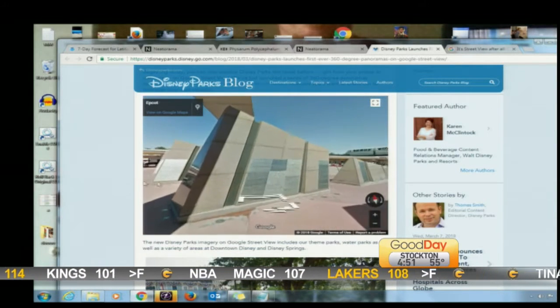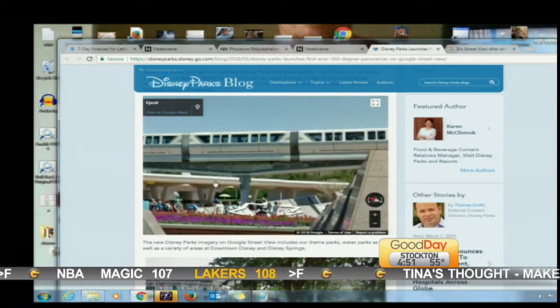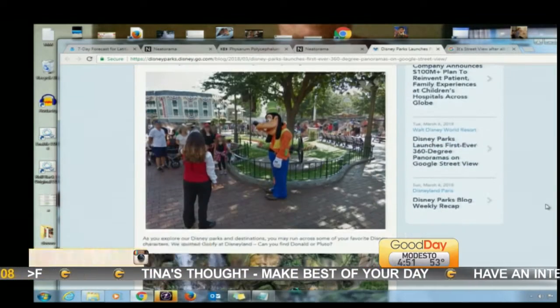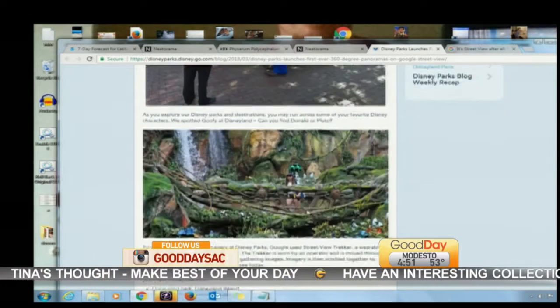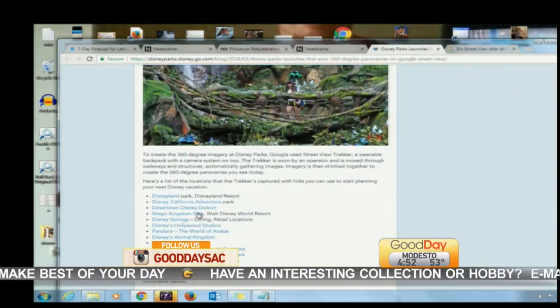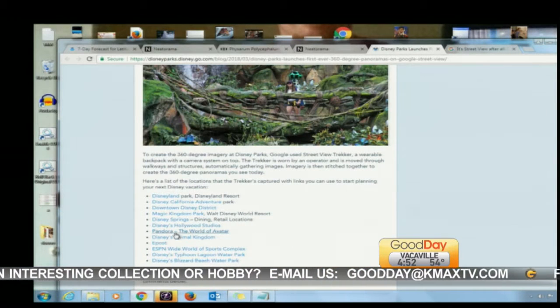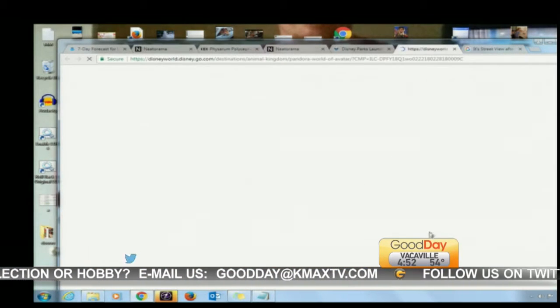And you froze it. Yeah, I froze it. Oh, look at the tram. Let's take the tram. Yeah, it's quite fun. I was doing it all day long yesterday. Hi, Goofy. Oh, that one's not going to work for us. Yeah, so you can go to Magic Kingdom, Disney Springs, Hollywood Studios, Pandora. Oh, let's go to Pandora. Okay. Let's go to Pandora.